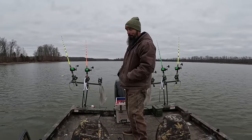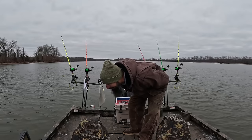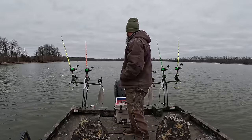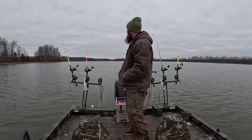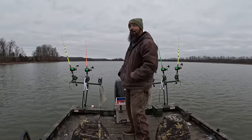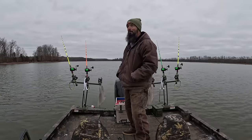That's a good mark there. Golly. Holy crap. That's a good fish just off to the right here. Hopefully we get some good ones today. That's what I've been looking for. They've been kind of hard to get. I could see them every now and again, but getting them to bite is a whole other thing.